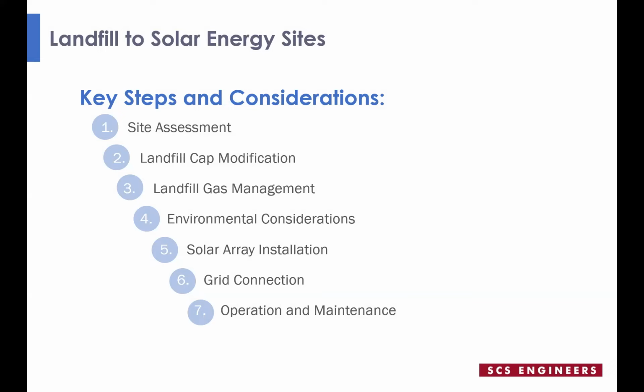Some of the key steps to installing a landfill solar energy project is site assessment. This includes evaluating different factors such as the size of the site, the topography, soil conditions, access to sunlight, those sorts of things. You also have to do landfill cap modification. The cap in landfills is really, really important. So there can't be any disturbance of the cap. It creates a lot of potential problems that we'll go into a little bit.